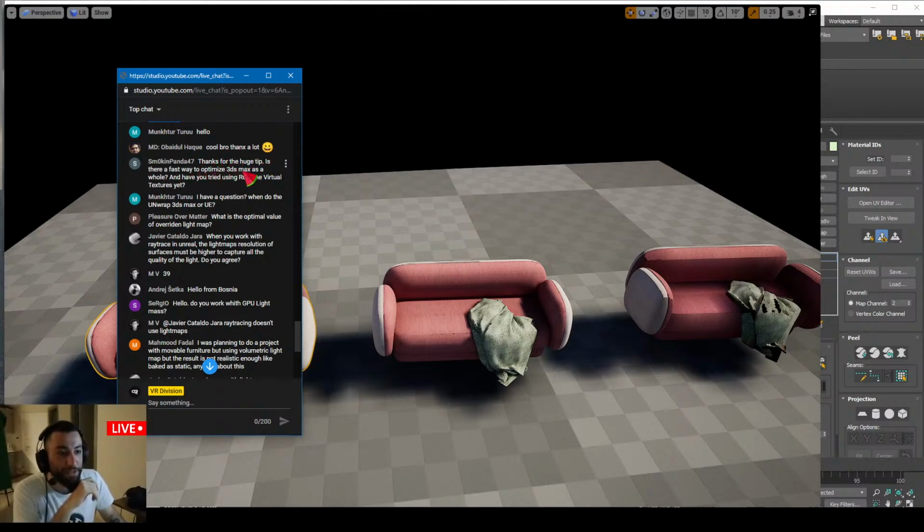Is there a fast way to optimize 3ds Max files? And have you tried using runtime virtual textures yet? I did not use... Well, I can't remember. I don't want to say yes or no because I think I should by this time, but I'm confused, to be honest. Virtual texturing, I'm using it with my projects in Unreal Engine 4.26, but I didn't do any production project yet with 4.26 for Archviz, so I didn't use virtual texturing in production yet. And I'm getting some bugs in 4.26 when I use virtual texturing, so I keep that disabled. Did I answer correctly?